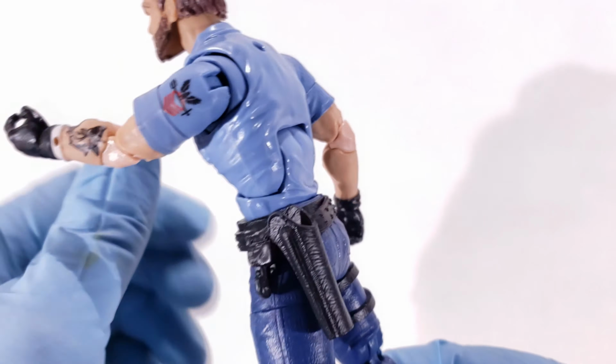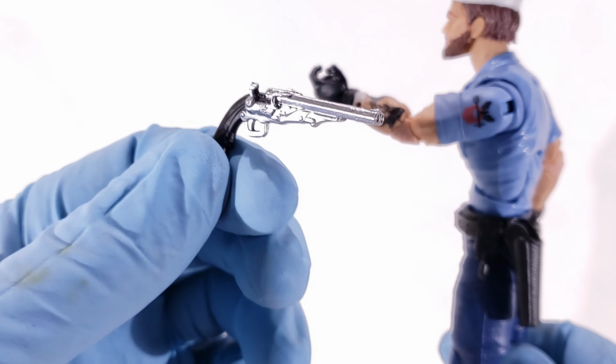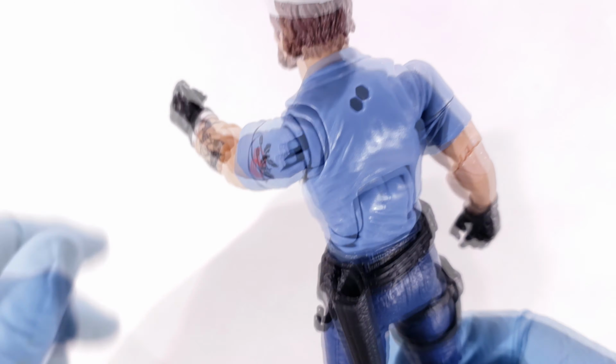You have a holster for his double barrel pistol, or I guess it's called. I do not know what type of pistol this is called, but I guess it's called a double barrel pistol.